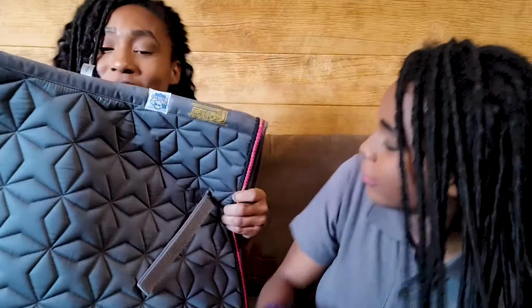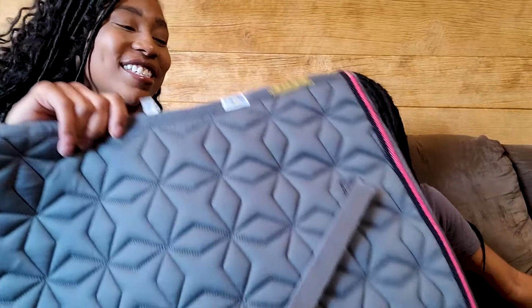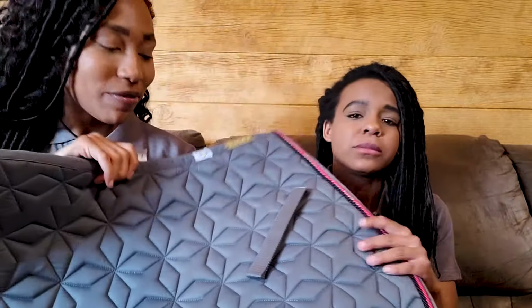Ow! It's really close. So this is my gray saddle pad that we got from Coral during the Coral end of summer giveaway. And so this is a close contact shape saddle pad from Ruma. And it matches really closely to my shirt. This is super close.